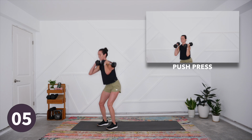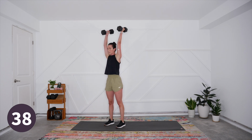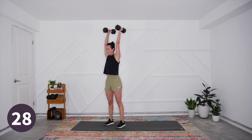We've got 5 more seconds and then the push press. Come into position and big push. Down and push. You got this. Find those quality reps from start to finish. You have a longer recovery interval coming, a full minute before we start our third and final set of work.